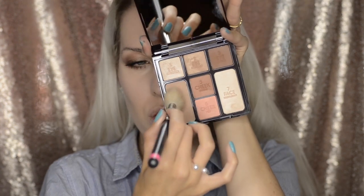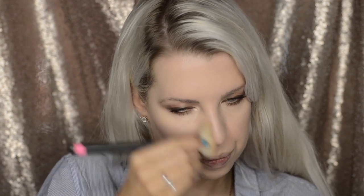I'm using the number four bronzer as a contour with an angle brush, and just working it under my cheekbones, along the sides of my nose, from the top of the hairline, just where the sun would naturally hit you, and just to pull that down a little bit, and then like under your jaw and anywhere else you want to carve out.